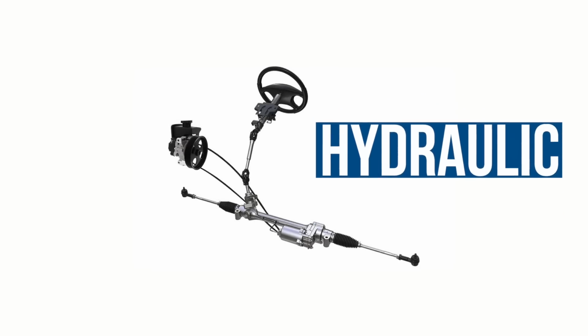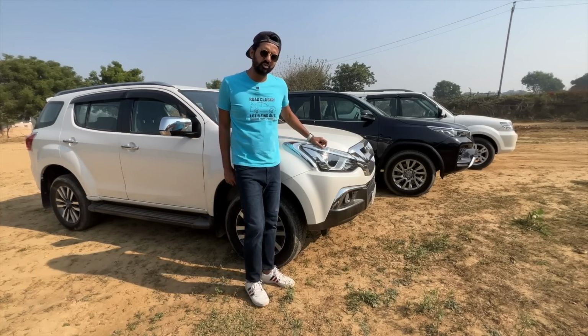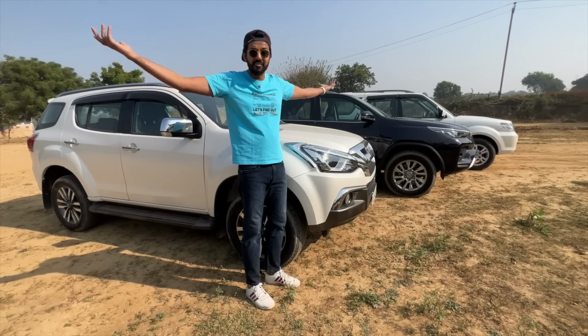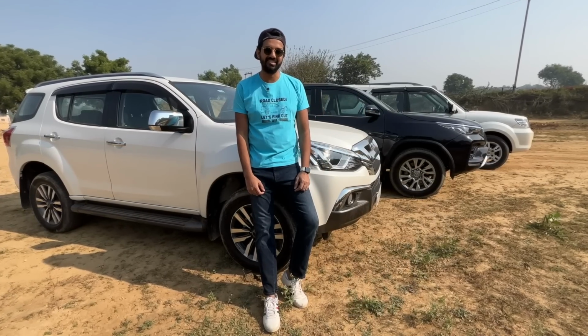They all use a hydraulic power steering, shift on the fly four wheel drive. They have low range gearbox as well, so 4 low will help you go almost everywhere. Very similar in many ways, so it's kind of difficult to choose a winner, but I already know who the winner is and I'm sure you do too. But let's do one thing, let's start driving now.